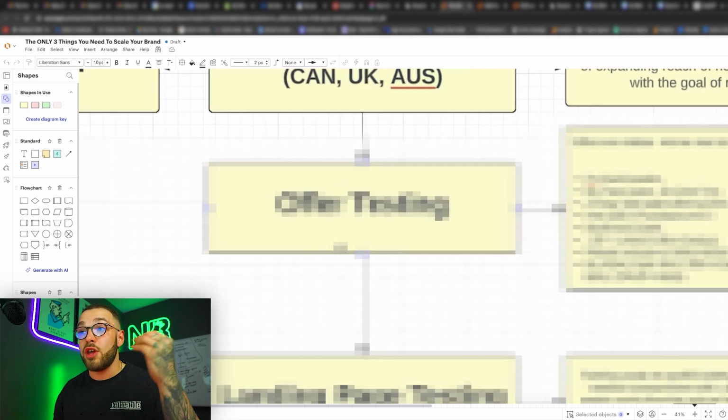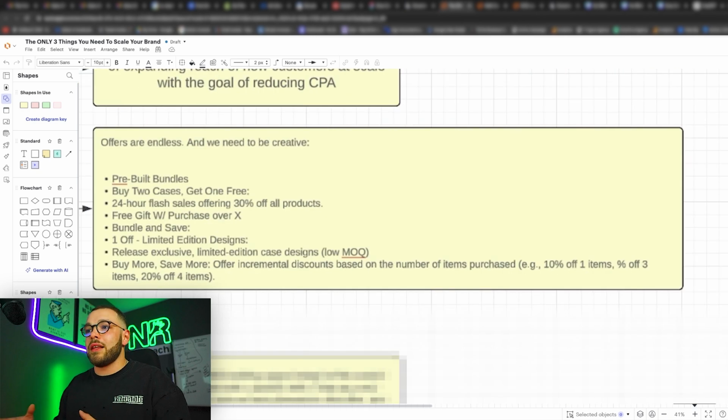And the next one is actually going to be offer testing. Offers are endless, and you need to be creative when you're doing this. So pre-built bundles, buy 2, get 1 free, 24-hour flash sales, free gift with purchase, bundle and save, exclusive MOQ launches, buy more, save more sales.